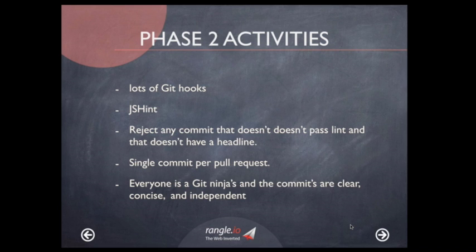Phase 2 activities: lots of Git hooks, JSHint, which is a code quality tool. Reject any commit that doesn't pass the JSHint lint tool and doesn't have a good headline. There's some really good commit message hygiene that you can use so that it's easy to look through your repo and easy to understand what's happening. Single commit per pull request, so squashing commits.